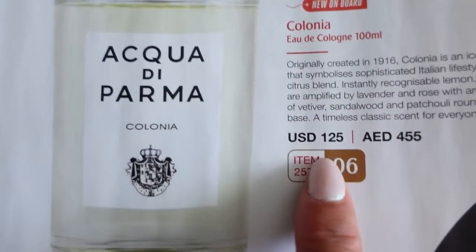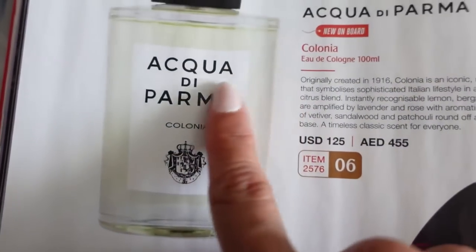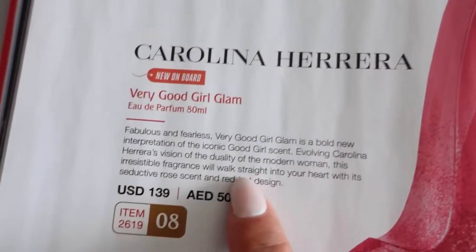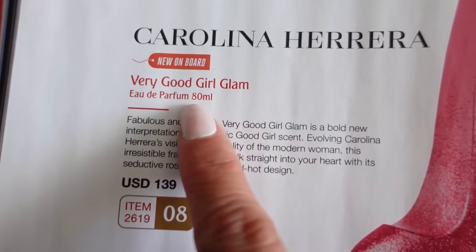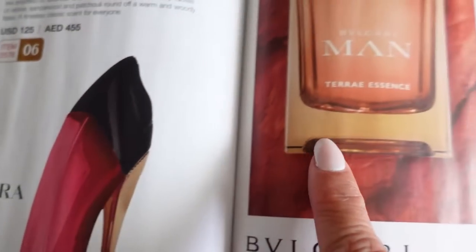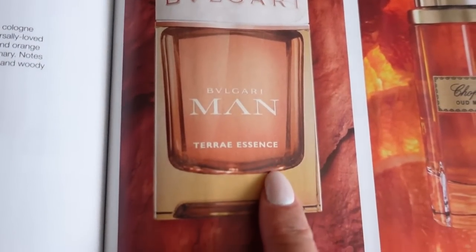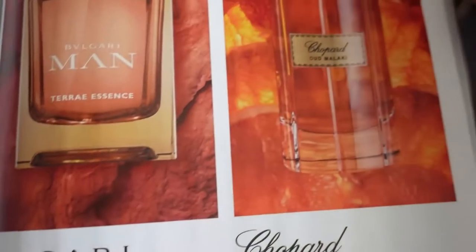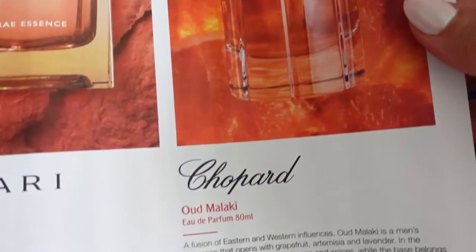$251. Acqua di Parma, $125. I feel like that's pretty much how much it is just in the States, so you're just saving sales tax. Here's the new Carolina Herrera Very Good Girl Glam perfume, $139 for the large size. And then Bulgari men's cologne, $111. Chopard. Very nice.